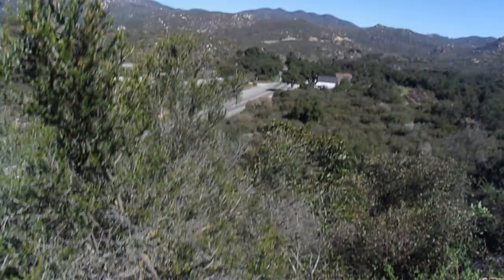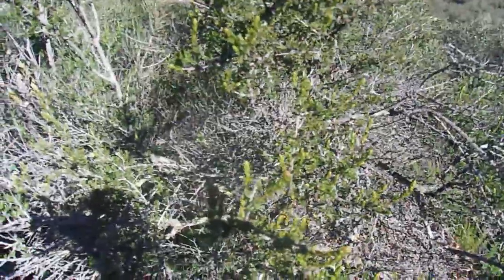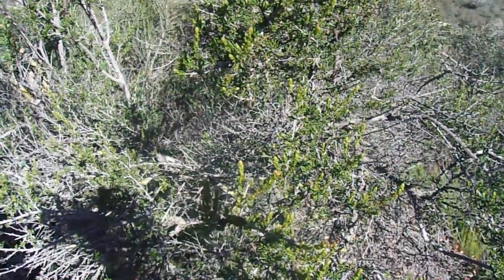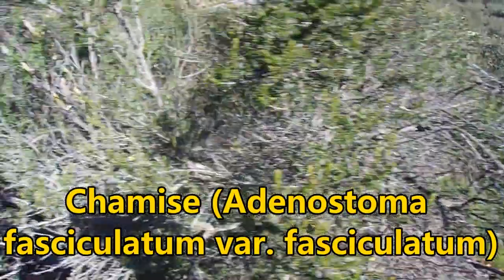Here I am, still on the Bear Canyon Trail, still just barely above the candy store over there in the center. Keep finding these wonderful shrubs that I feel the need to explore and discuss. Here's one of the most common chaparral shrubs, the common chamise, Adenostoma fasciculatum, variety fasciculatum.